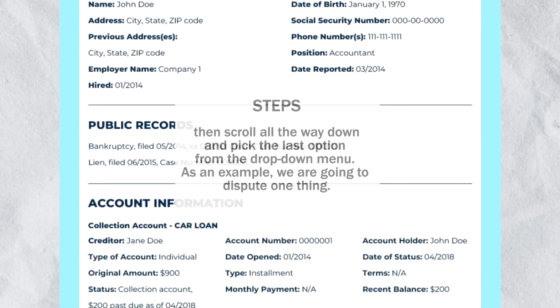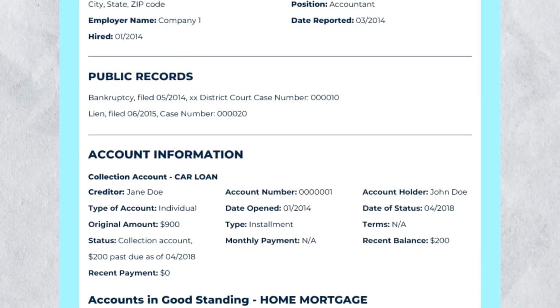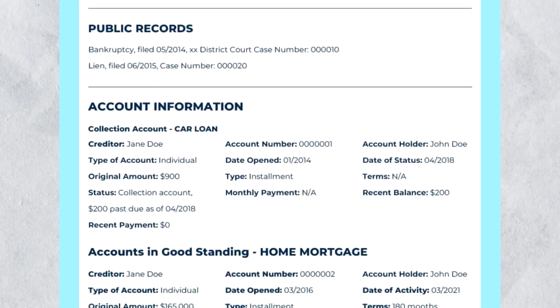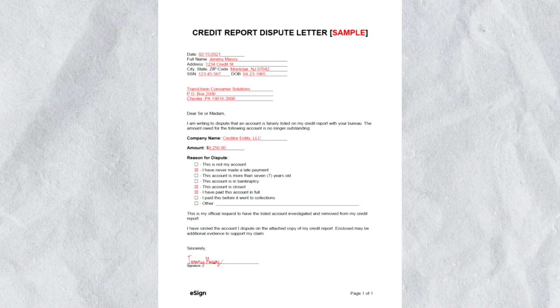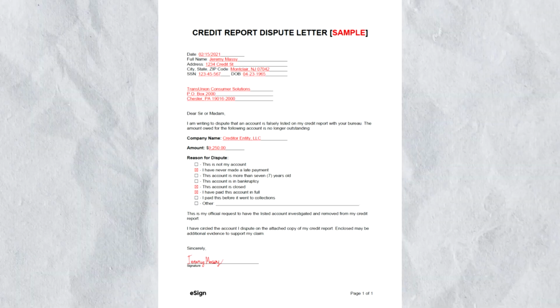We'll use this sample credit report as a guide. Make sure you pay attention to the date the account was opened, the date it was last reported, and the date it was last active. This will give you the discrepancies you need to basically set the trap. Back at the dispute letter, we'll scroll down and dispute one item.